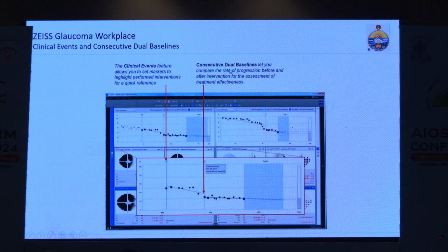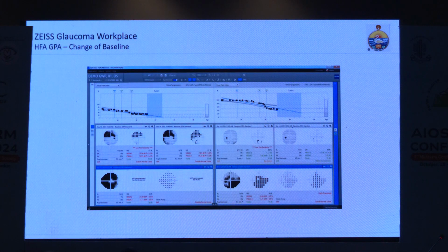So consecutive dual baseline is another feature. It lets us compare the rate of progression before and after an intervention was done, for the assessment of treatment effectiveness. And the next slide shows us how we change the baseline. You drag and drop the baseline to a new follow-up examination.